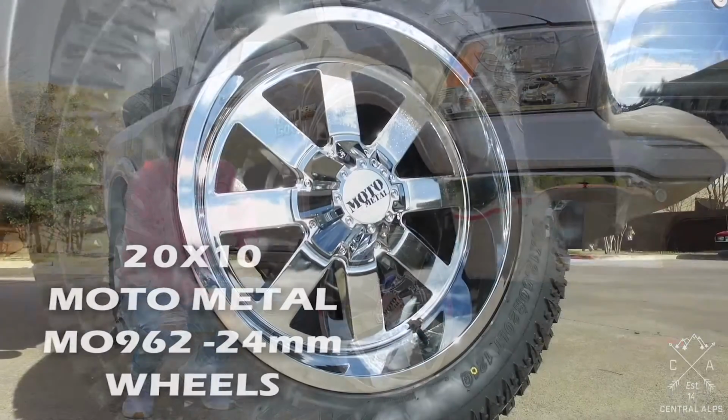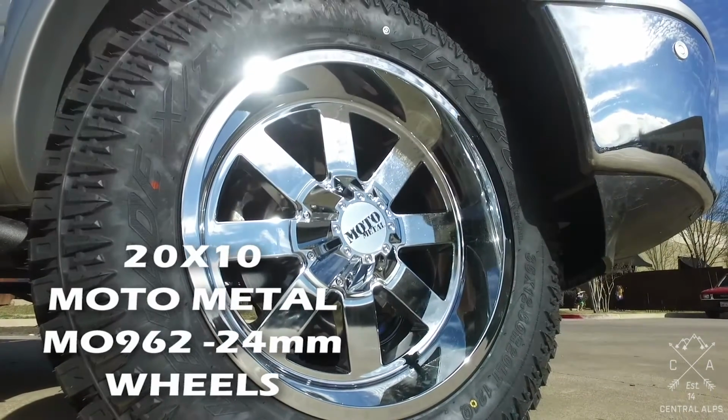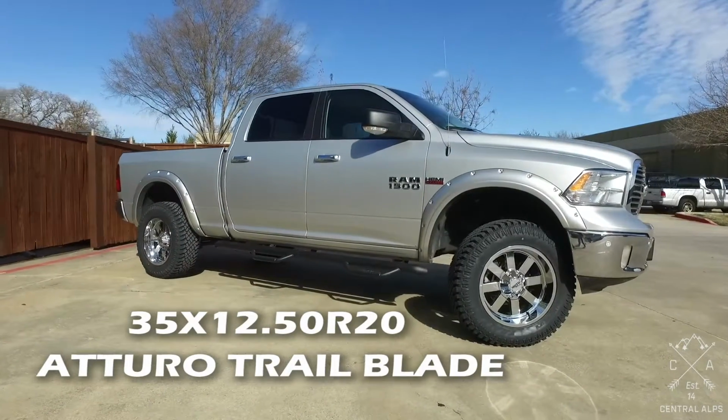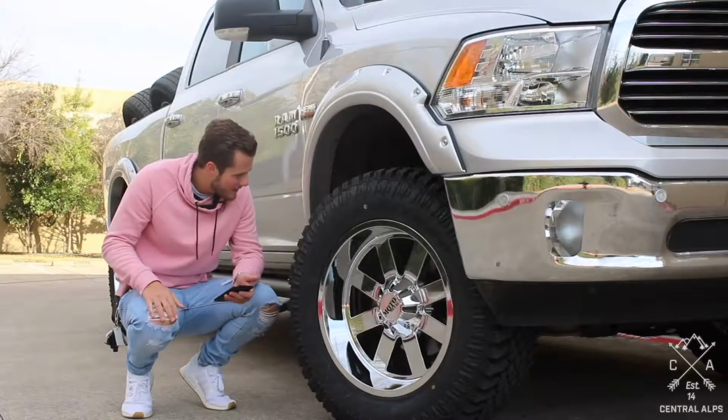We're going to be doing a tire and wheel matchup with a set of Moto Metal 962 wheels in a chrome finish. It's 20 by 10 with a negative 24 millimeter offset and some 35 by 12.50 R20 Atturo TrailBlade XT tires. It's like their hybrid tire that they have.